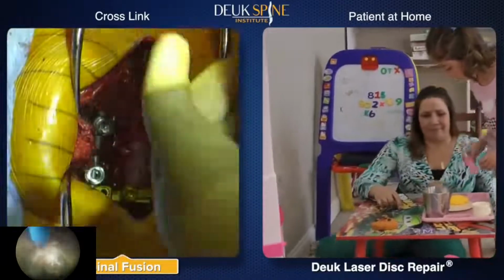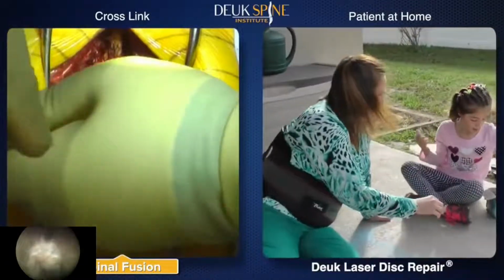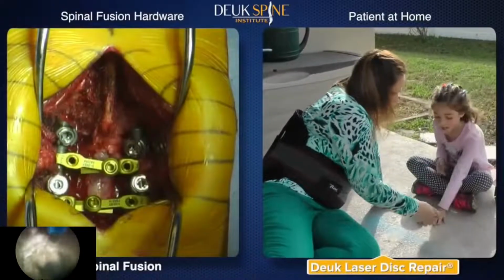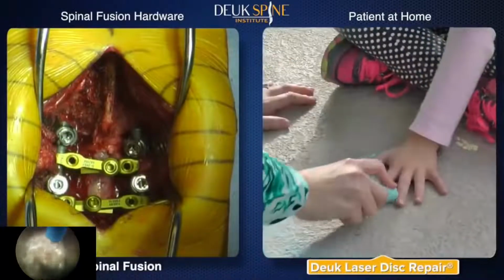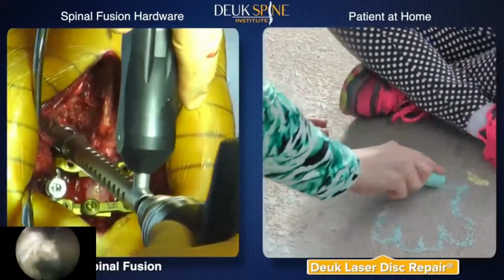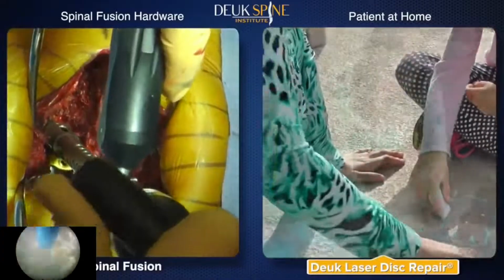Fusion hardware, by design, is to fuse joints that normally move, preventing natural movement in the damaged portion of the spine. Whereas with the Deuk laser disc repair, there is no loss of movement. Normal movement and flexibility of the disc and joints is preserved. The Deuk laser disc repair patient is soon back home, enjoying life, with a very fast recovery, allowing normal activities without pain.